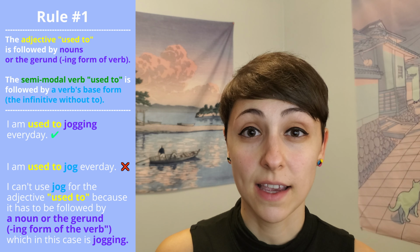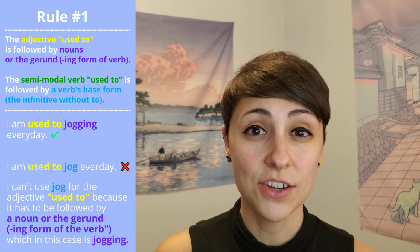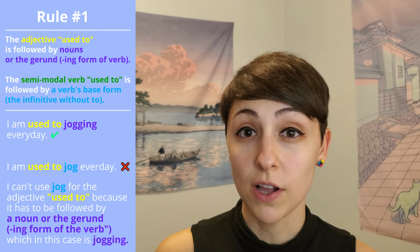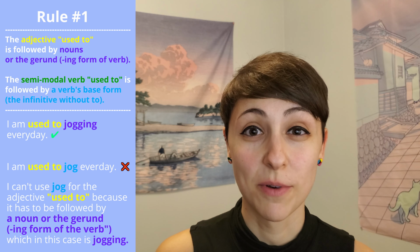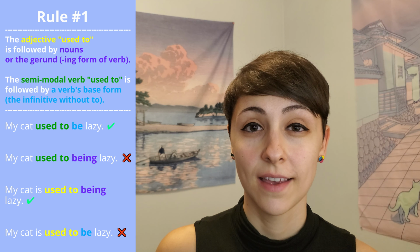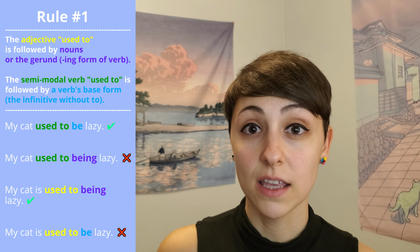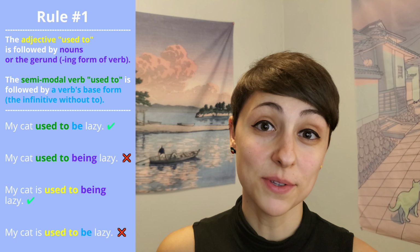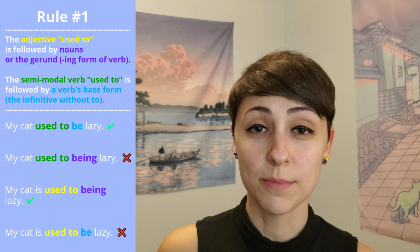I cannot say "I am used to jog every day" because the adjective "used to" has to be followed by a noun or the gerund, the ing form of a verb. Let's also look at these 4 sentences. My cat used to be lazy. My cat used to being lazy. My cat is used to being lazy. My cat is used to be lazy.